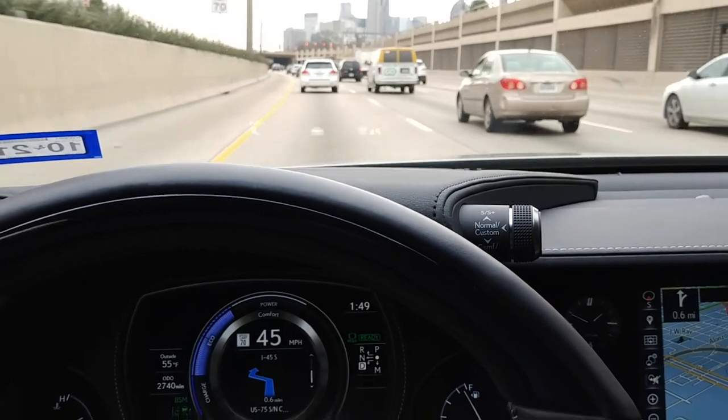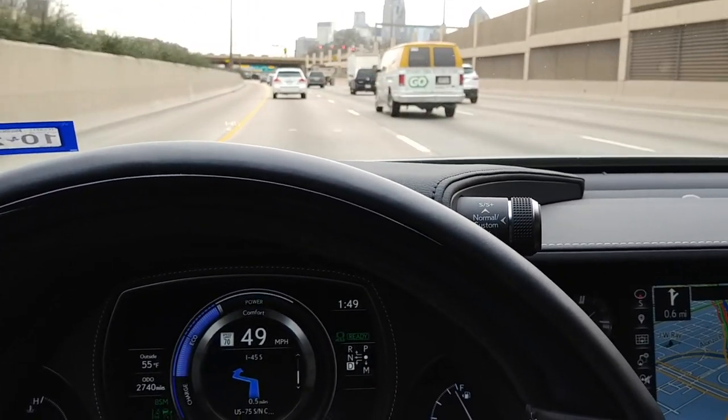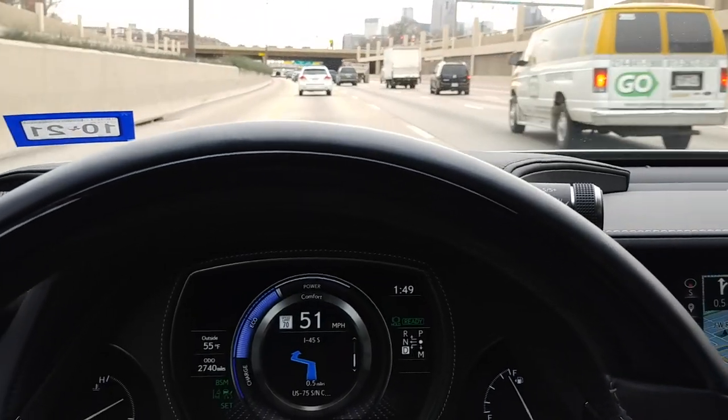There's nothing wrong with this car. The ride is sensational, and it's nice and quiet. And it's doing a good job doing all this on its own.